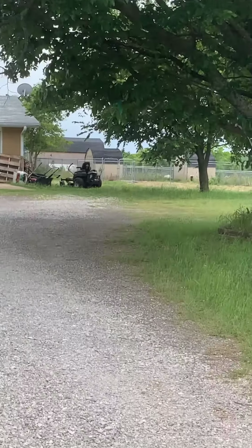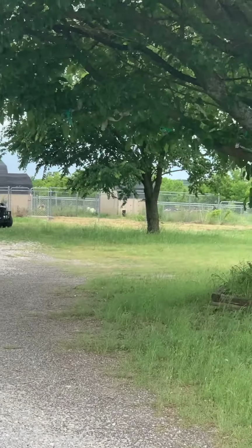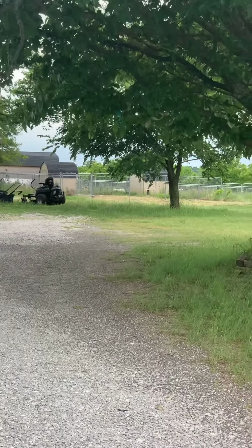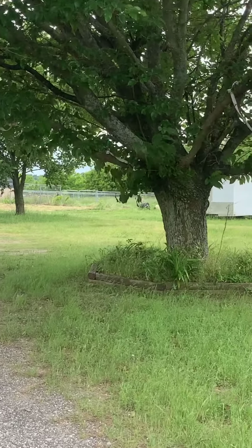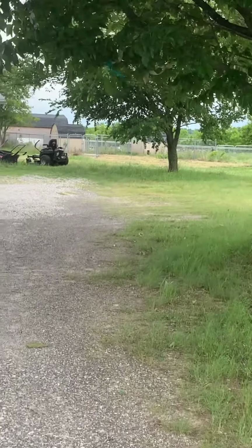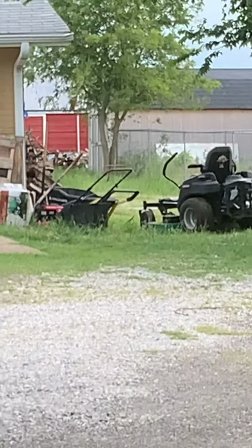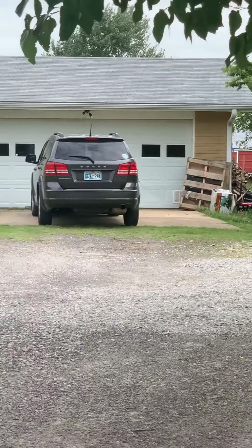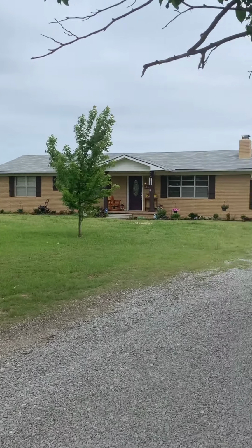And then back over there, you can see buildings that are for our dogs. And then our storage building, and we're gonna be having another storage building put in. And then there is a garden that we just got the fence fixed. And back there in the back, you can see the barn. This is basically the front of the house.